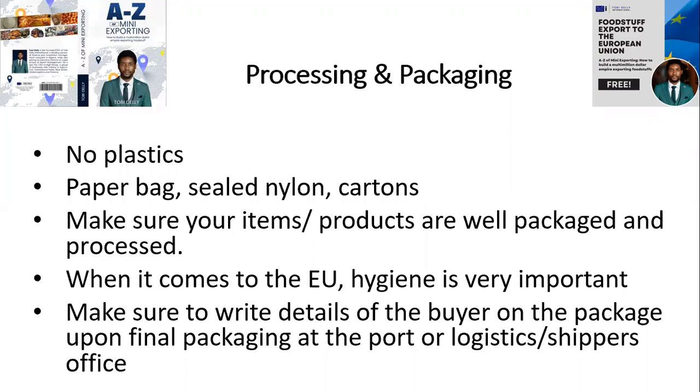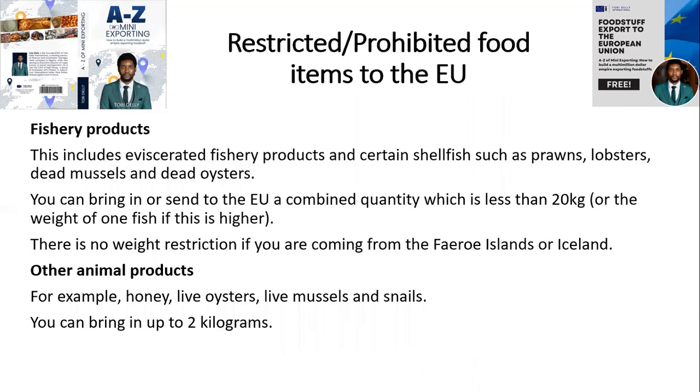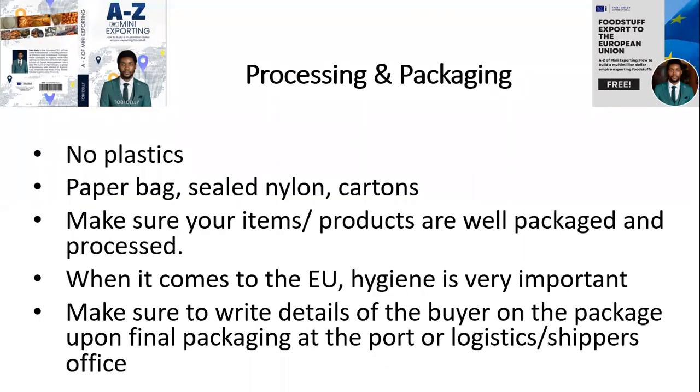Now, processing and packaging: no plastic. So let me quickly go back. You can bring in up to 2 kilograms. Let's say what you want to send is 20 kilograms or 10 kilograms. That means you can break it into pieces. If your agent tells you that you can't send more than so much to countries in the EU, what you can do is break such products into maybe three cartons, so that each package will not be more than the 2 kilograms that was stipulated.